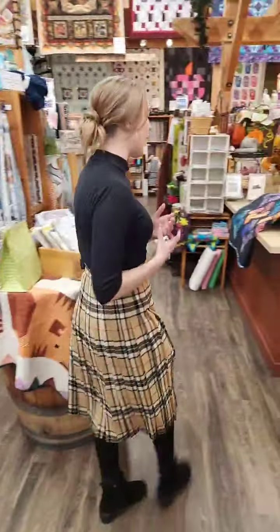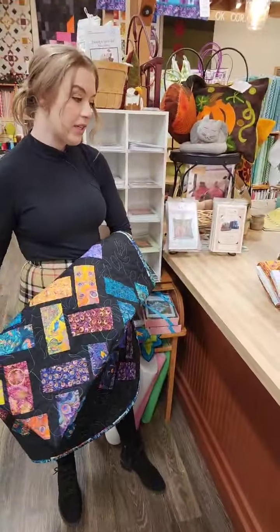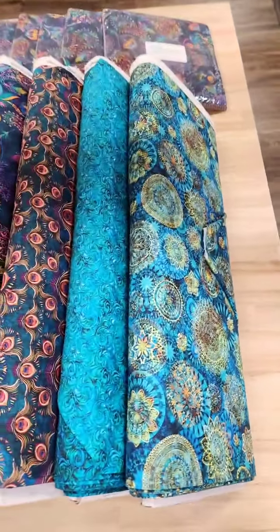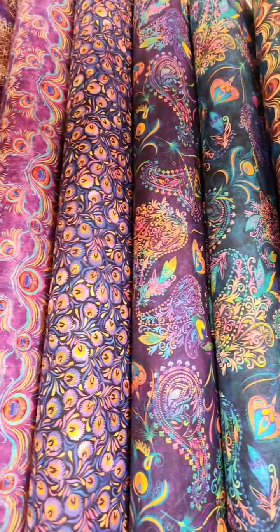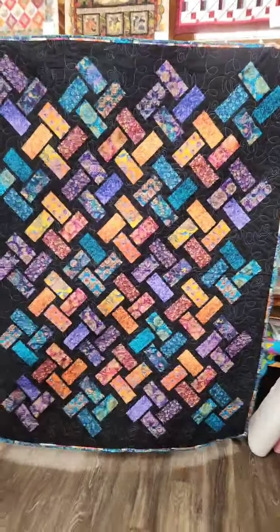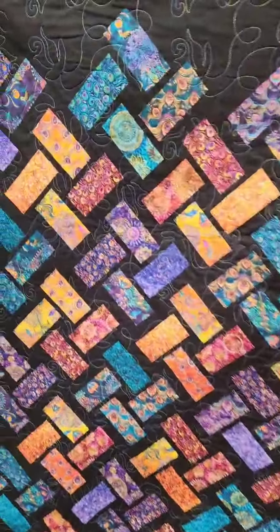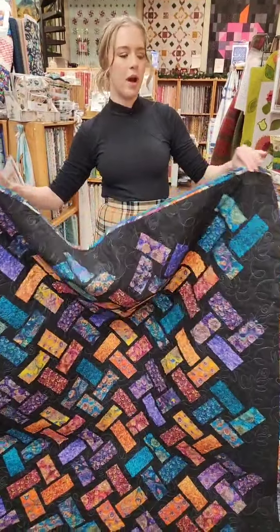And then we will slide on over here. We have this really neat line by QT Fabrics, which is Eclectica. We're excited about this line because we will have kits of this pattern. I'm just about to show you the sample that we have here. I will hold it up so you can see it, and then we'll give you a close-up of that pattern. So this is the quilt. It has that cool offset block design with the black background that really makes these fabrics pop.